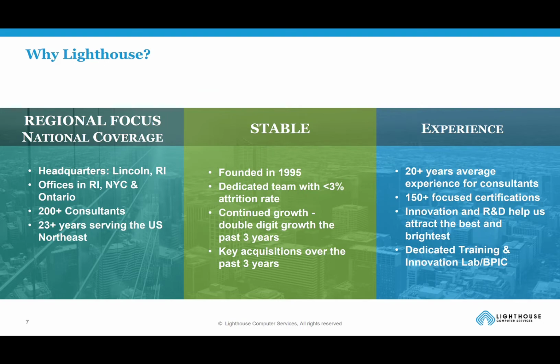So why Lighthouse? Well, first off, we're a regionally focused company, and we place great emphasis on being able to interact with our clients in person as often as needed. We have offices in Rhode Island, in New York City, and in Toronto, Canada. Over 200 consultants and 23 years of serving the U.S. Northeast. We do have clients throughout all of North America. But again, our focus is delivering value to our clients in the Northeast and helping any of our specific clients in other parts of the country that may have a vertical application where we have exceptional experience.